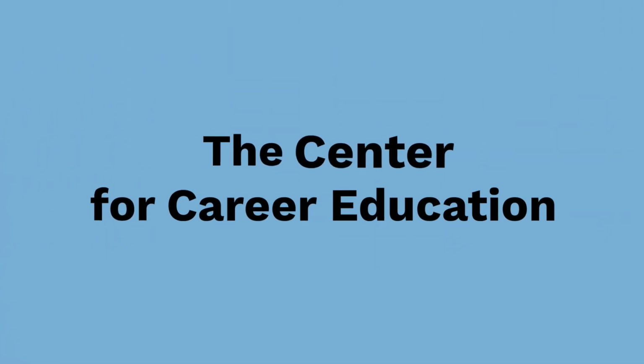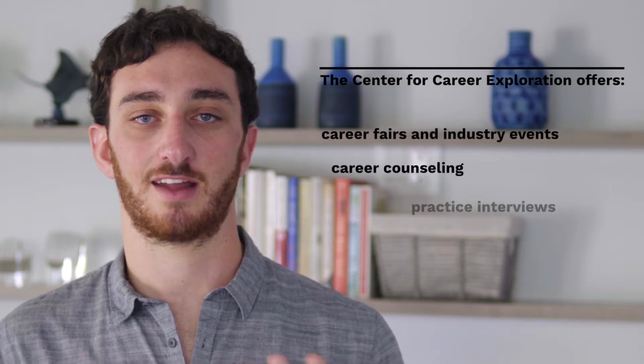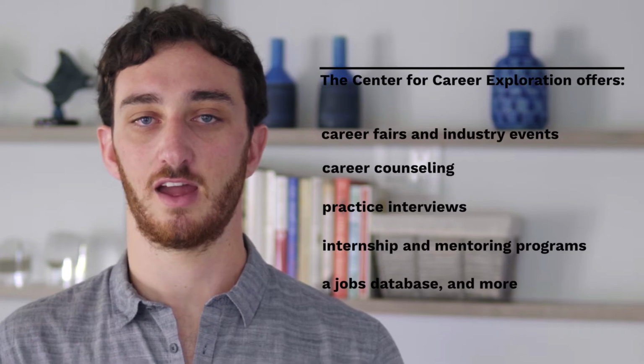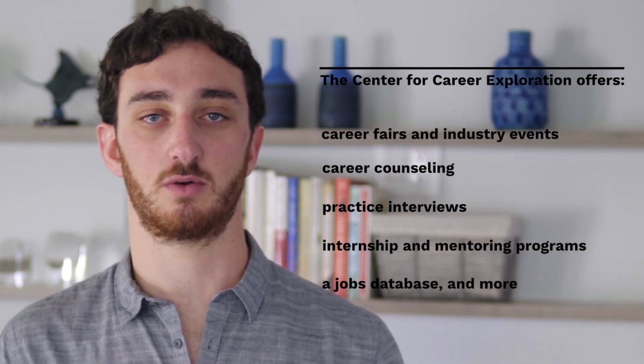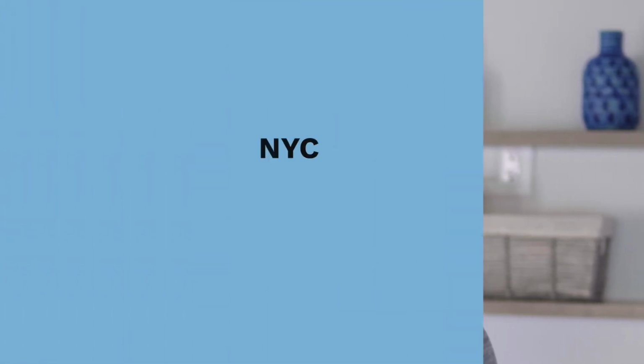The Center for Career Education at Columbia has about 70,000 different jobs and internships posted every single year on their portal that's specifically for Columbia students. So that's going to be jobs for after you graduate, jobs for internships during the summer, but also internships during the school year. One of my friends had a job working at an asset-backed mortgage company doing software development work for the past 3 years. On Fridays, she would go downtown and work with the startup to get real-world industry experience while still being a full-time Columbia student.